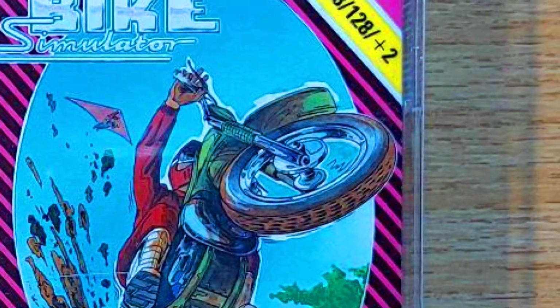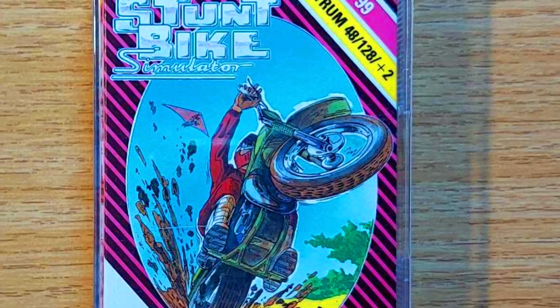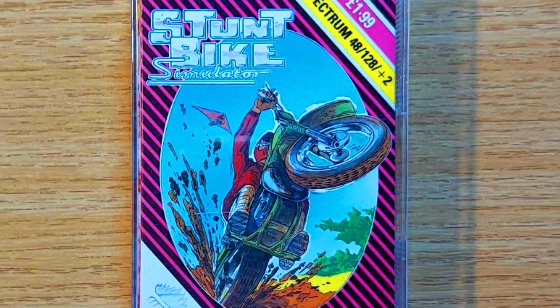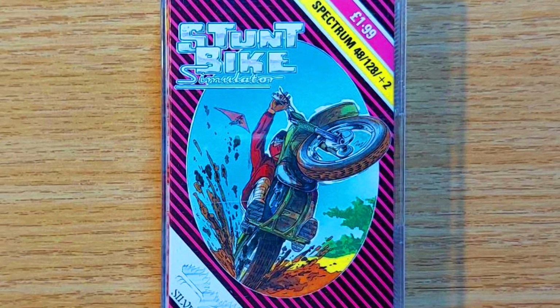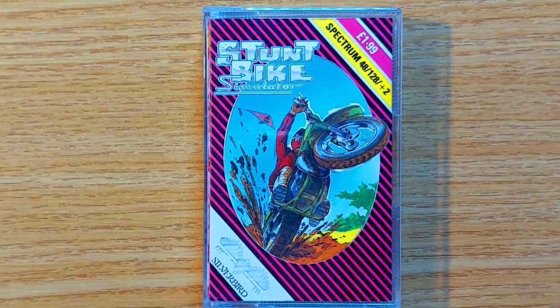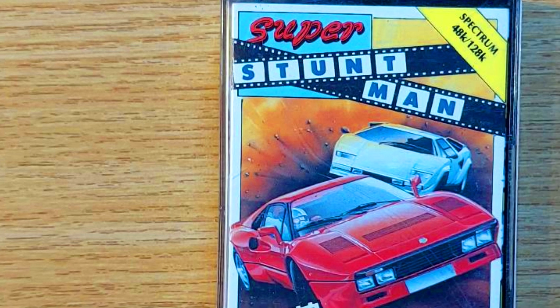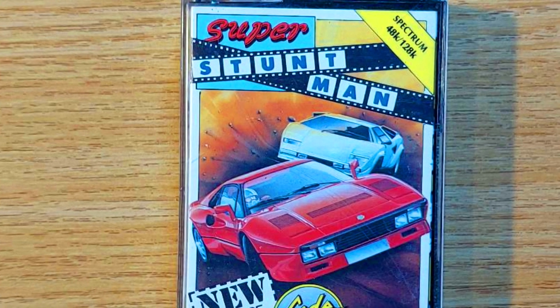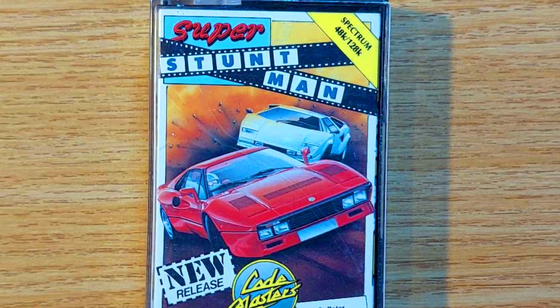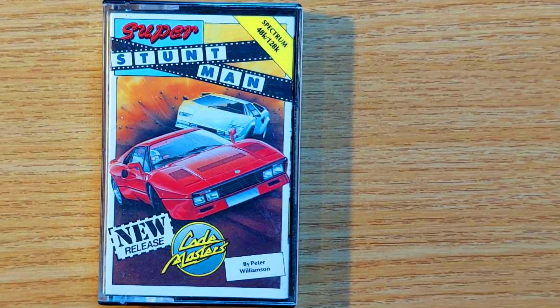Now of course you could put arcade racers and driving simulators into the sports and games category, but for me I think driving games deserve their own special spot, and the first one in this category for me is Stunt Bike Simulator. And the last in this category is Super Stuntman, and the eagle-eyed of you will have noticed that this is an early Codemasters game, and certainly a piece of video game history.